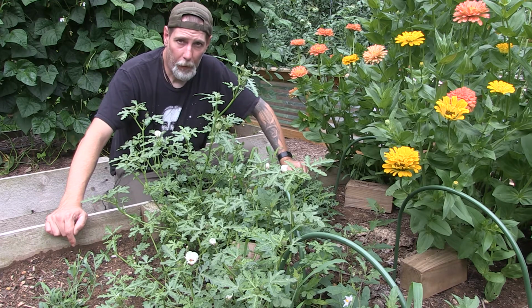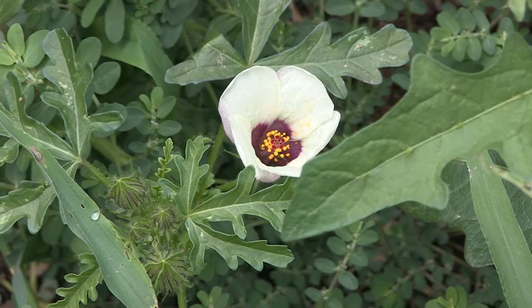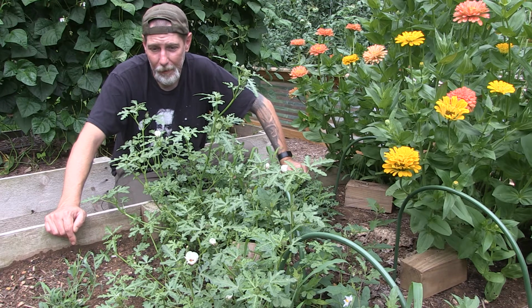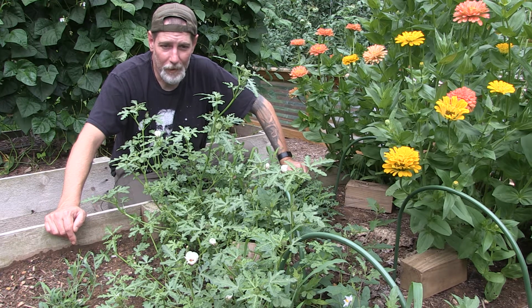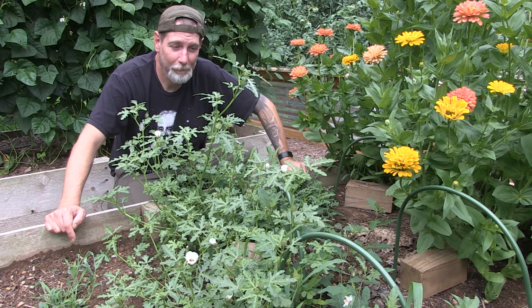So there you have it, flower of the hour, bladder hibiscus, bladder flower, and whatever other names it has. So if you're interested in flowering weeds, it's a cool one. Part of the hibiscus family. Same thing as the okra.